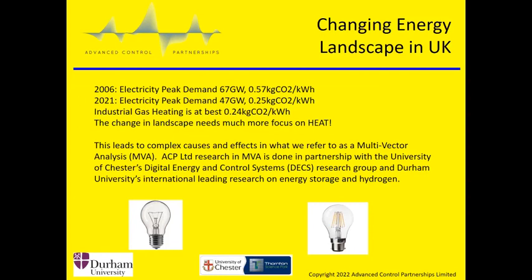And those of you who may be familiar with primary energy calculations will probably be able to work that out. So it's not just about the success of the electricity decarbonisation in the UK. It's as much about demand reduction as it is about the injection of renewables on the supply side.